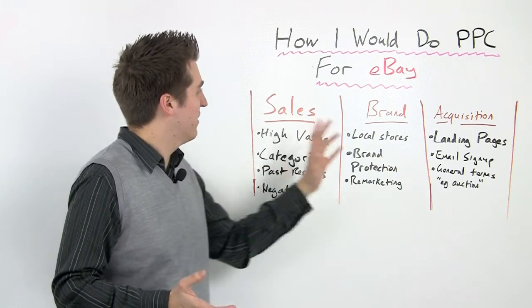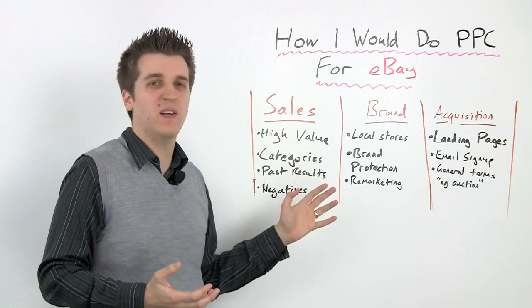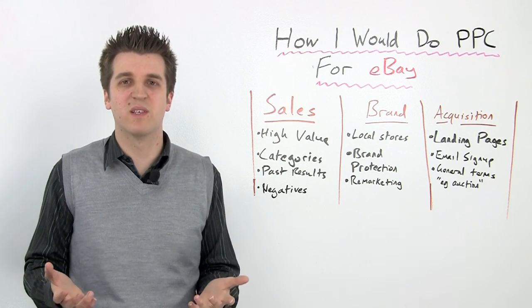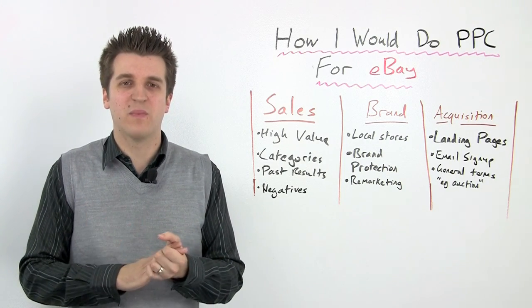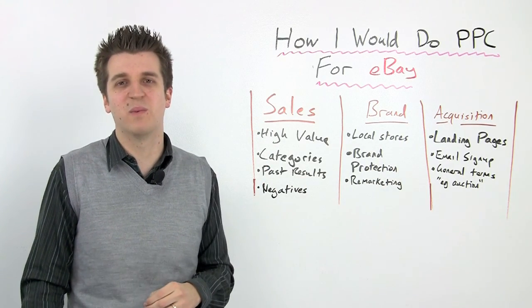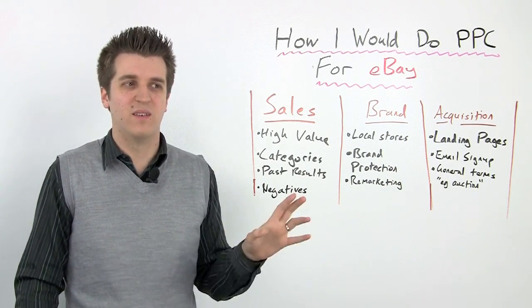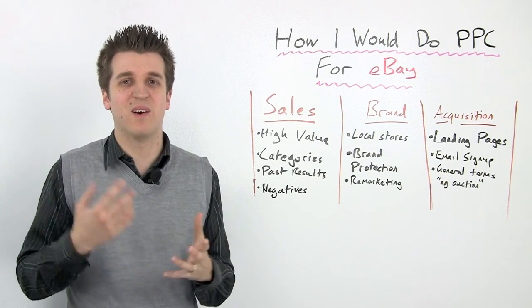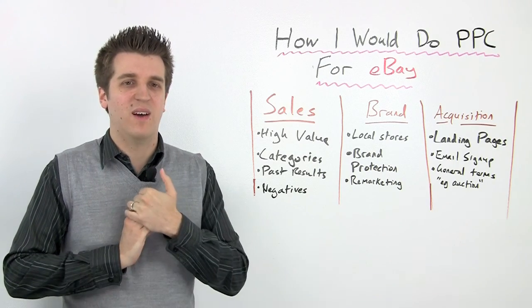So we've covered quite a lot of things here, but I consider these 3 approaches to be fantastic for eBay, fantastic for any business, and if anyone tries all these strategies and still says that pay-per-click doesn't work for them, then I would be very surprised, and they probably have a product that is hard to sell anyway.